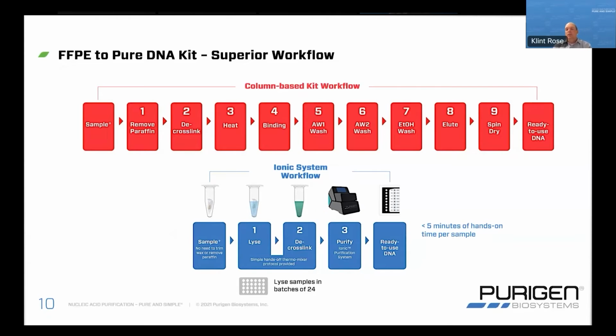Incubate that. We recommend incubating on a thermomixer. That enables you to control time, temperature, and actually some RPMs so that you can shake just a little bit. That process then becomes hands-off. So you're lysing, you're removing your crosslinks, you're getting that DNA ready to go into the purification step. Once that's completed, then it goes on to the instrument, just like I showed you on the previous slide. And then once the purification is complete, you have ready to use DNA.